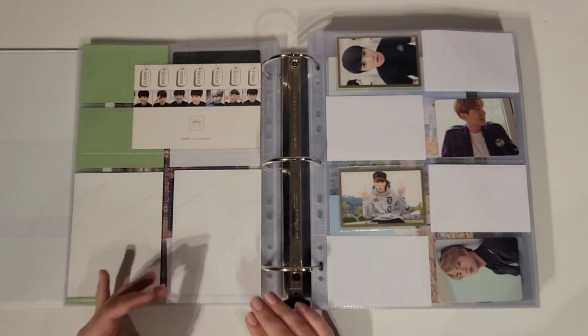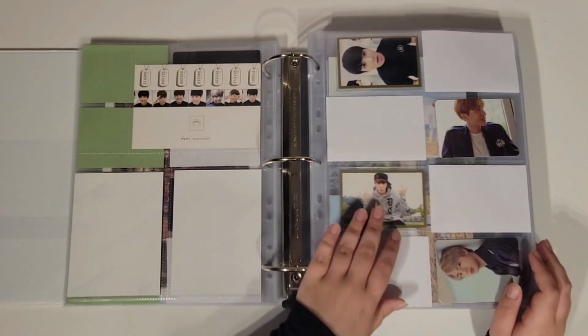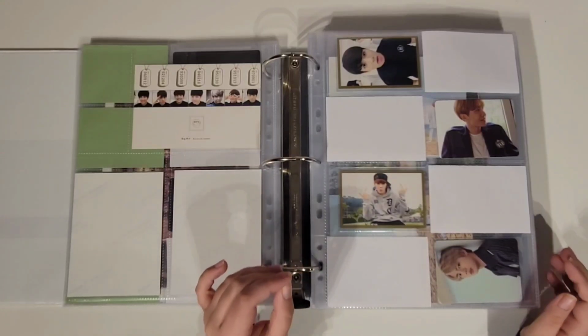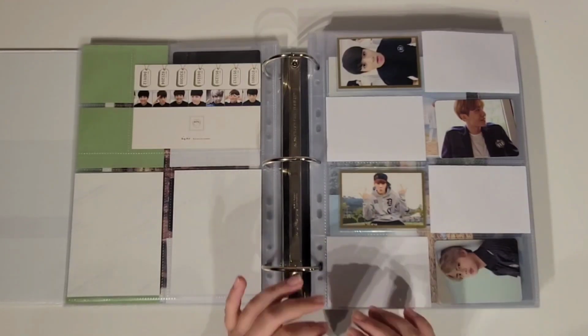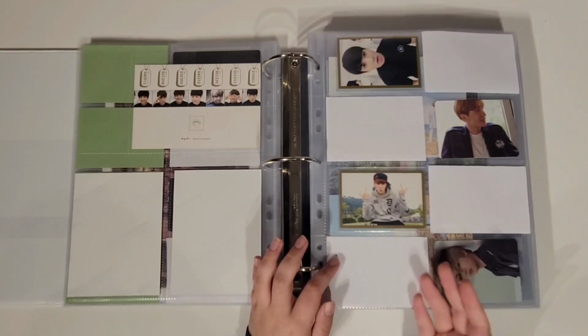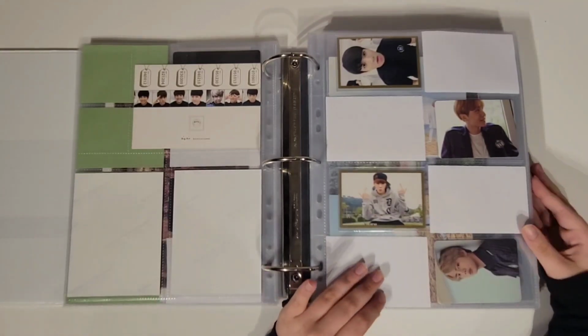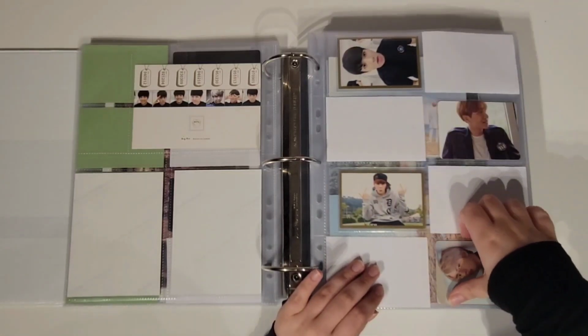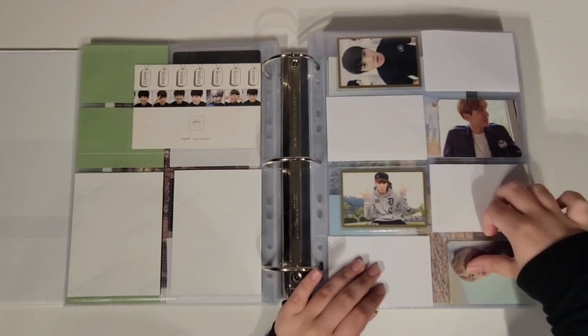Then we have the Diary 2014 photo cards. I just missed out on Hoseok's twice for reasonable prices, so I'm super angry at myself. Really hoping one day I will be able to get the two that I'm missing. I'm crossing my fingers that one day I will find someone selling their photocard collection for reasonable prices.